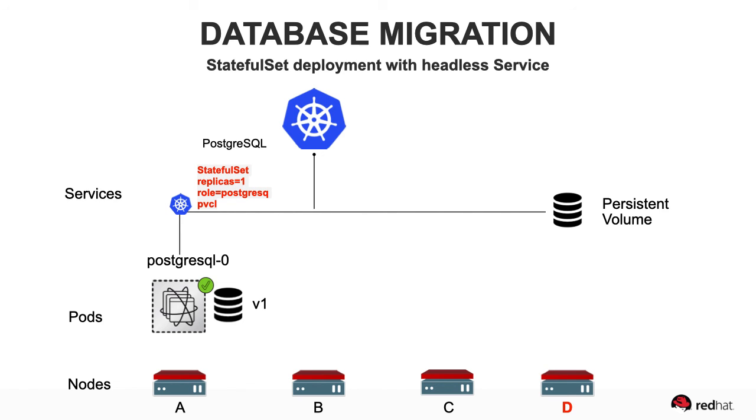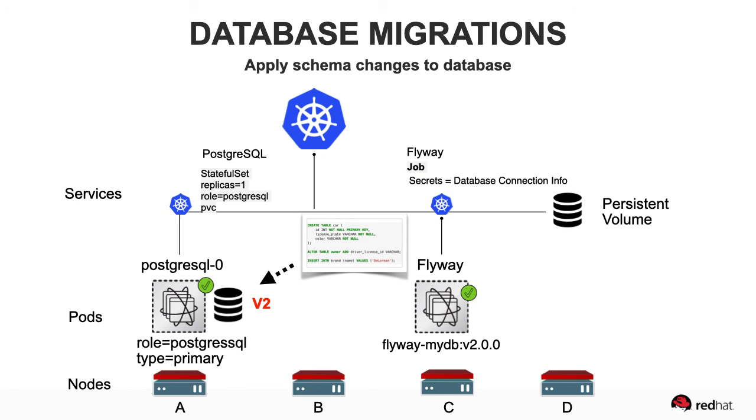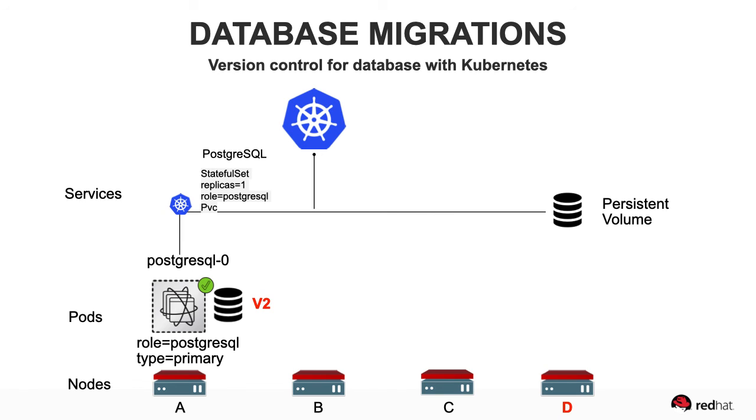Now it comes to my Postgres. I'm running version 1 of the schema. What I can do is create a job, which is a type of deployment in Kubernetes that just runs a single time. Think of this kind of like a cron job. It will run that job on an available node, in this case on C. It will pull down the Flyway image and start it up. It has an automated script that will then trigger a connection to the database. In this case, I just provided the connection via secrets. And it will go ahead and upgrade the schema to version 2 of that Postgres database. And I didn't have to bring it down. It automatically took care of it for me.